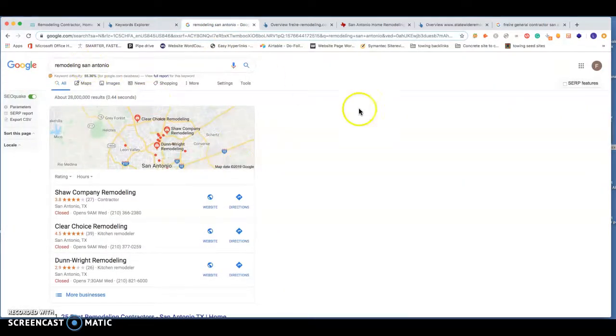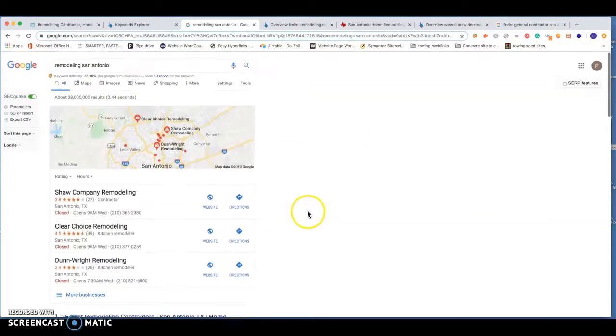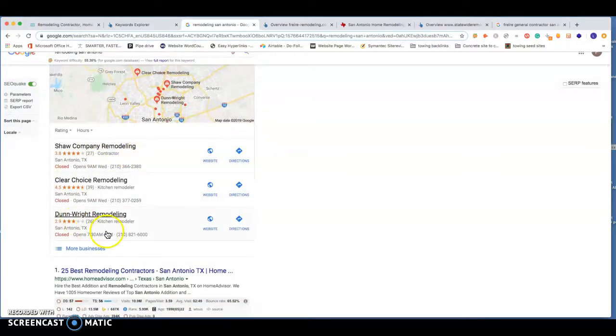Looking at remodeling San Antonio in Google, I'm going to give you a quick rundown here just to make sure everybody knows how to use Google, but not everybody fully understands what you're seeing with Google. So this is called the GMB, the three pack, Google My Business, a couple different names for it. So getting your website into this is very valuable, again, because people are doing mobile search. So having your business in here where people can click to call to get to your business is awesome.